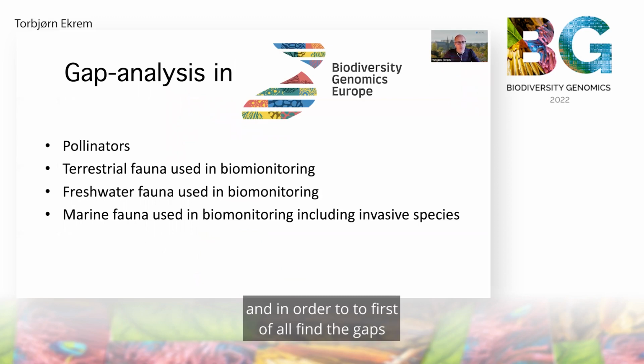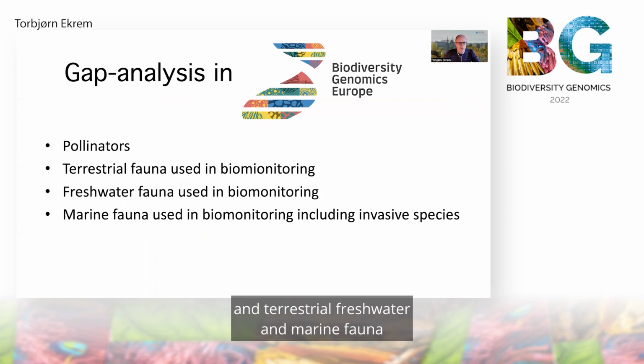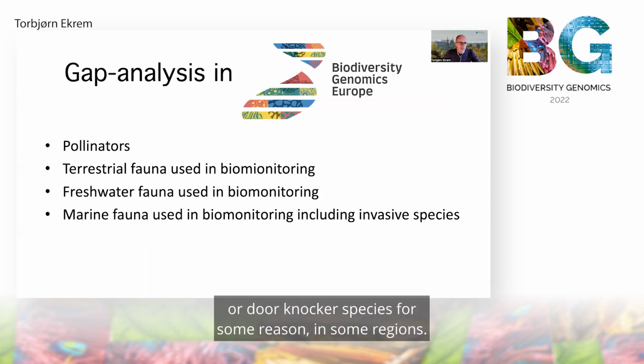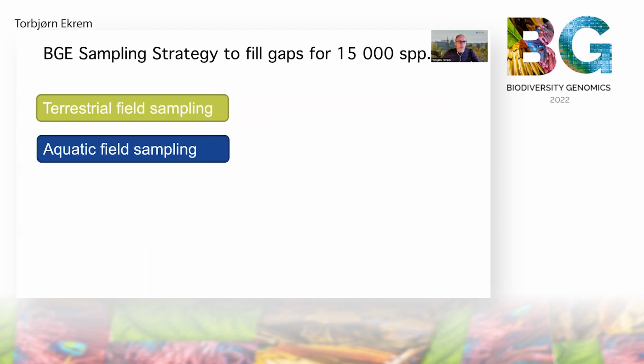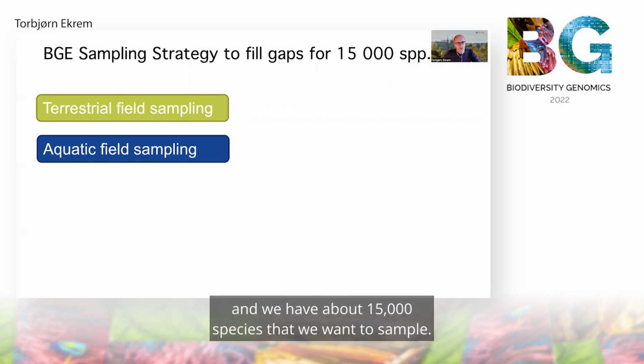And in order to first of all find the gaps in the Biodiversity Genomics Europe project, we want to focus our efforts on pollinators and the terrestrial, freshwater and marine fauna that is used in biomonitoring throughout Europe, including also species that are invasive or doorknocker species for some reason in some regions. In order to fill those gaps, we have a few different sampling strategies, and we have about 15,000 species that we want to sample for.